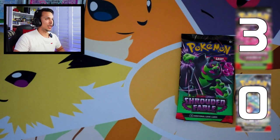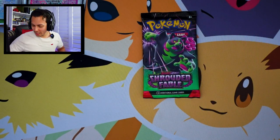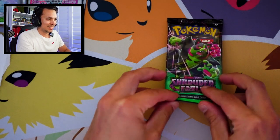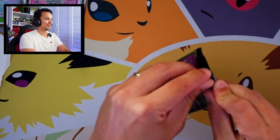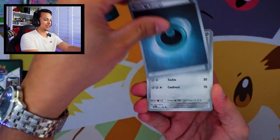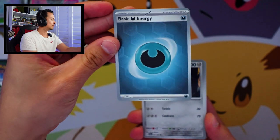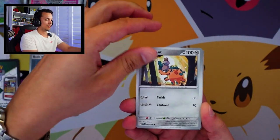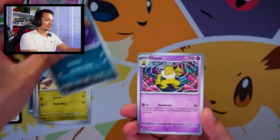All right, next pack. E Doubles with the win. All right, now we have a new name to add. All right. I do the same thing in the kitchen, but I'm putting the milk in the pantry. Exactly, dude, exactly. All right, let's see what you get, man. All right, Darkness Energy. Ooh, this is a holo one, kind of. I think it's the holo one. It's kind of hard to see that one a little bit. The Q-Fan. Golbat. Hypno.